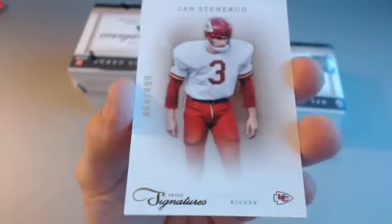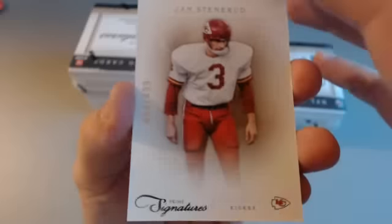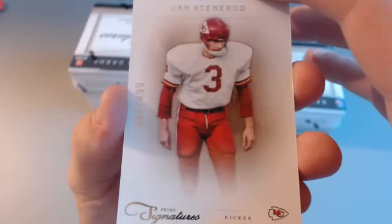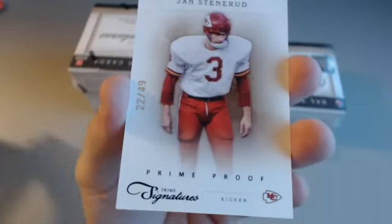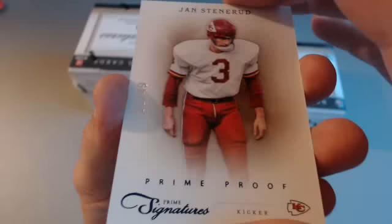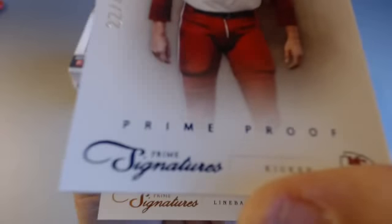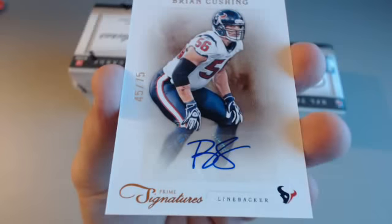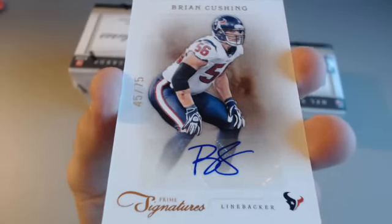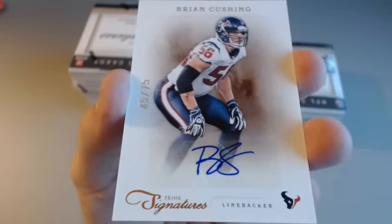Matt Castle, numbered to 499. Jan Stenerud. We pulled his autographed jersey, numbered to 499 for the Chiefs. Nice legend hit. Not a hit, but nice legend. Then another one, Blue Prime Proof, numbered to 49, Kansas City. You got two, 1-49, 1-499. Nice autograph for the Texans, 45 of 75, Brian Cushing autograph. Nothing like a J.J. Watt auto, though. Nice hit, though. Nice hit. So far, a redemption and a nice veteran autograph.